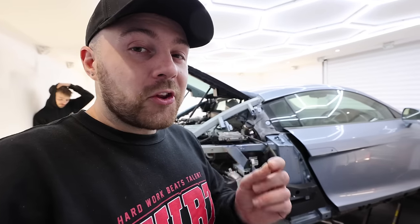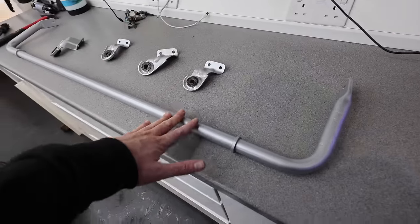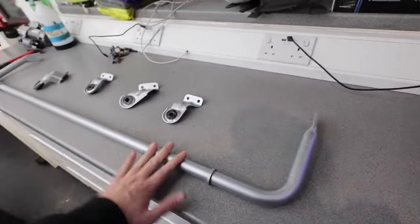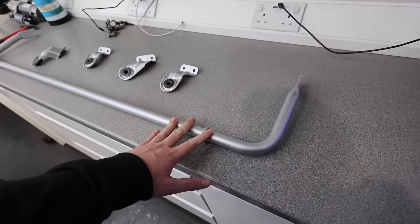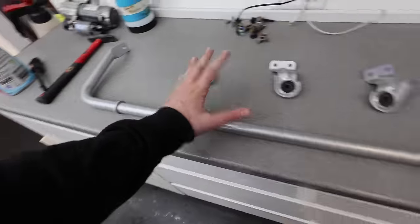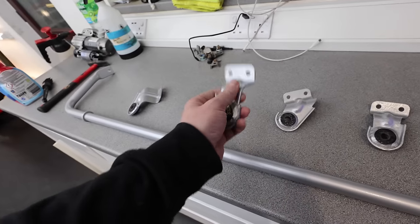But we do have some other things to make the R8 look a little bit better. And that is these here. You may remember in the last video we put some rust converter on the radiator brackets and the anti-roll bars, but decided it would be better to get these sandblasted, powder coated, whatever the process is. They've now been powder coated in silver, which looks much, much better.